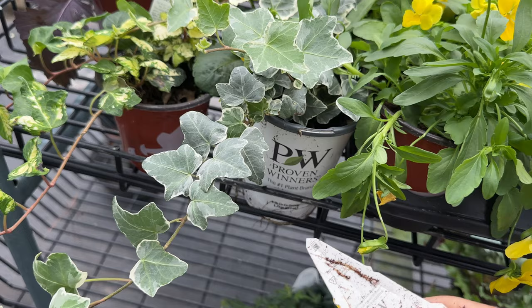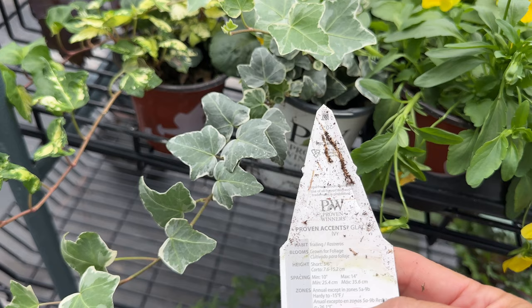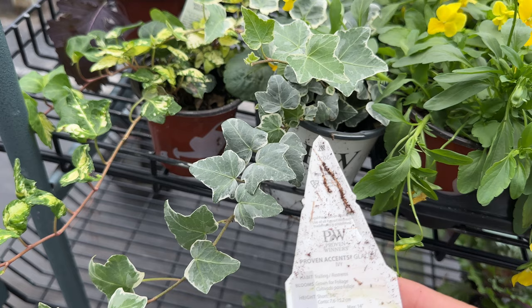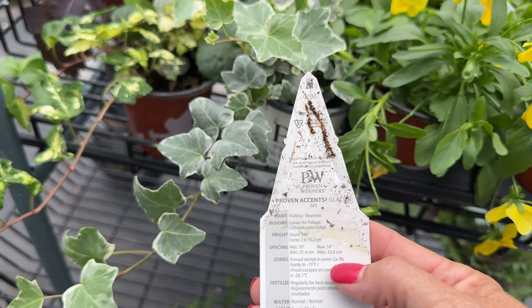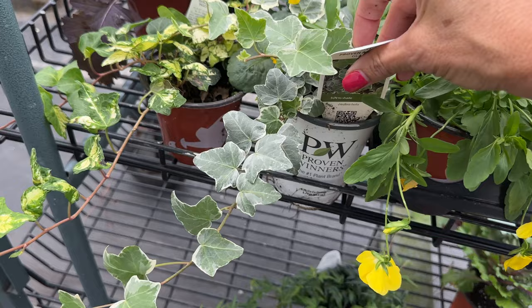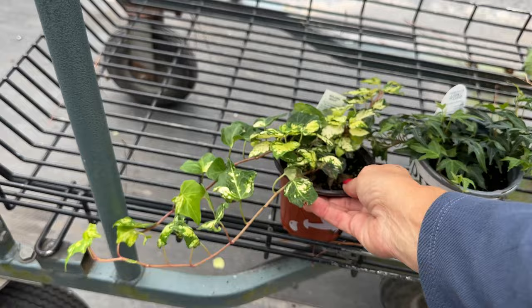This one is a trailing plant, and it's grown for its foliage, and it stays short, 3 to 6 inches. And it's hardy in zones 5 to 9. So I'm not sure if this will come back for us. It might. Annual except in zones 5 through 9. And sometimes it'll say that for us as well. But since I'm zone 8, sometimes I look out and it comes back for me. So we'll see if that plant will live throughout the winter for me. So we're going to put this one back. And I'm going to put the ones that I don't want down there.